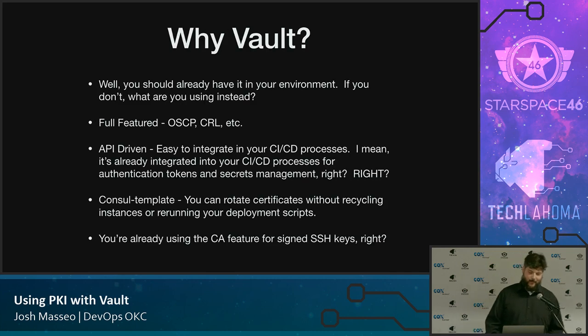Why Vault? I got a couple, kind of a little bit snarky. You should already have it in your environment. If you don't have it, what are you using instead? What are you using for secrets management? Are you rotating credentials? Probably not. You might be using Auth0 or something like that for identity consolidation, but when it comes to secrets management, that's the core use case that gets Vault installed in a lot of places. So I recommend it for that anyway.